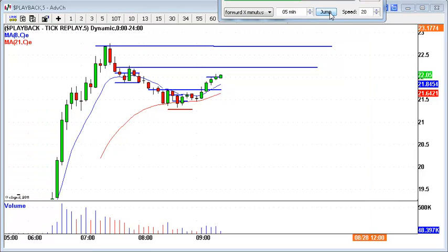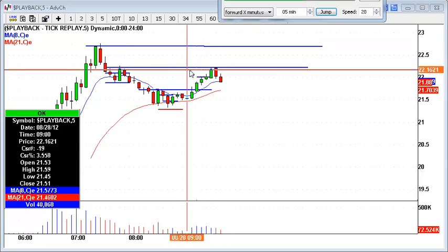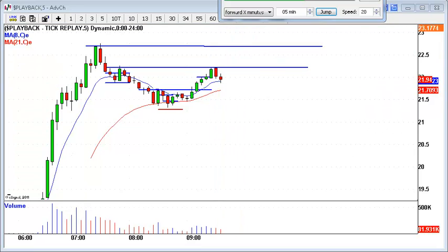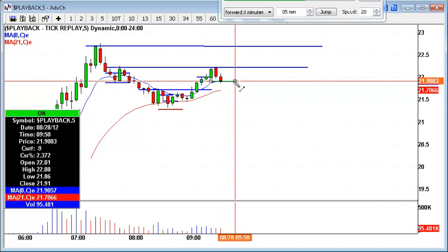Let me speed it up some more. Still at work, still at work, still at work. I didn't take the sale here because I was still at work, but this is when I started to get interested again. Once it pulled back into the EMAs, I decided to buy some more.